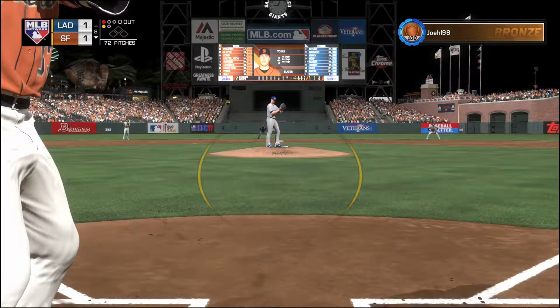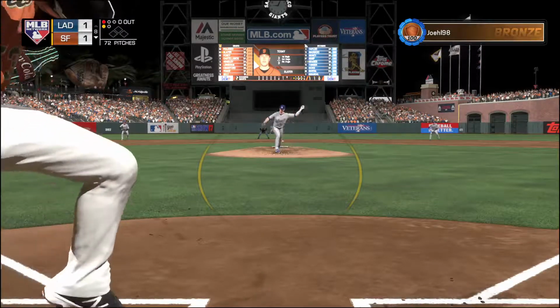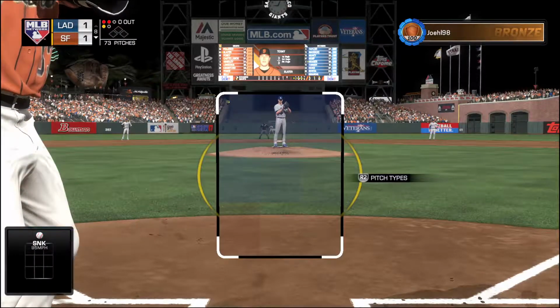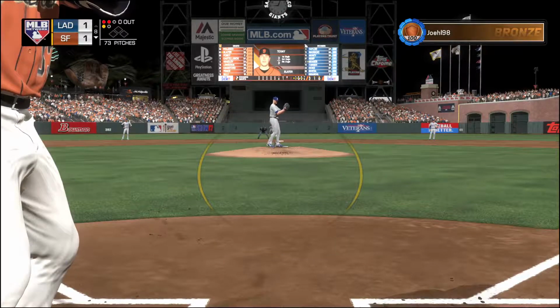Really feels like he's just on cruise control out there on the mound right now. Yeah, it really does, Matt, but this offense isn't helping him too much. It sort of feels like the next team to score is going to win this thing.